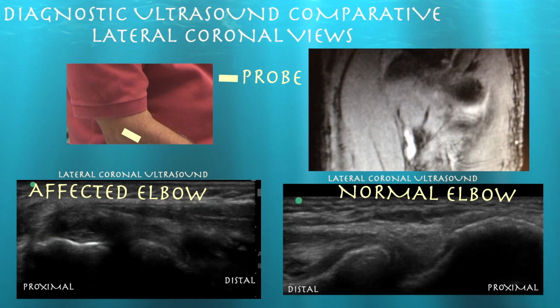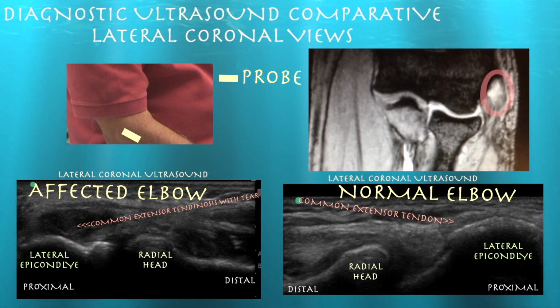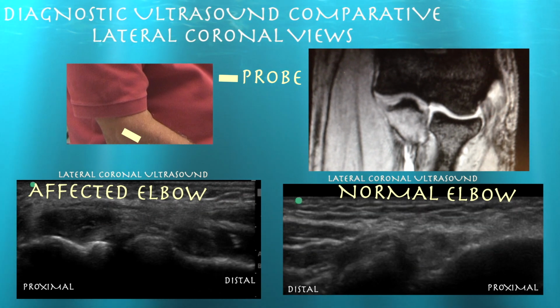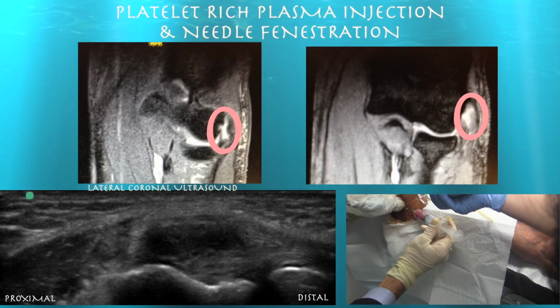And here you can see the coronal MRI showing pretty significant involvement, thickening, and intrasubstance tear of that common extensor tendon, and it correlates very well with his ultrasound. You can compare it on ultrasound to his normal elbow, which has a marked difference.